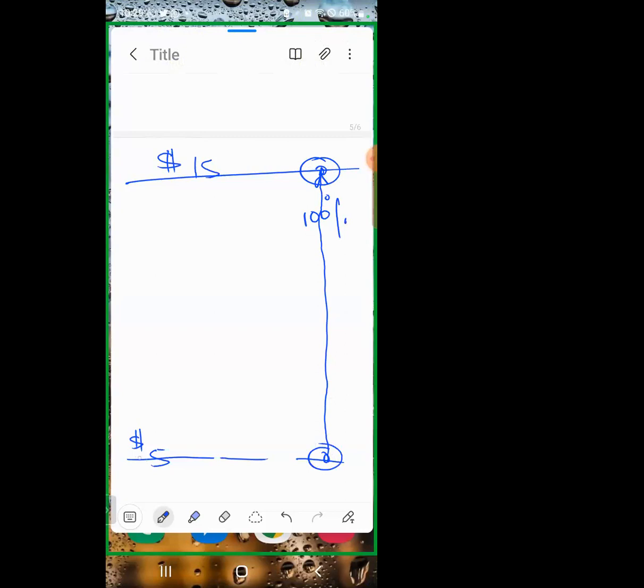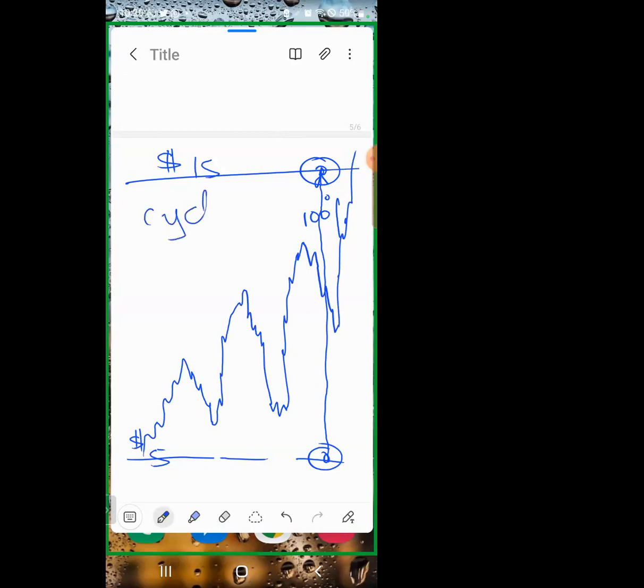But what if you put it in cycle? Because the market will not move like this. Never. It will never do that. You know how it's going to move? It's going to move like this. Have you seen it? So it's going to move in curves, the ups and downs, until it hits the target. That means it's a struggle.